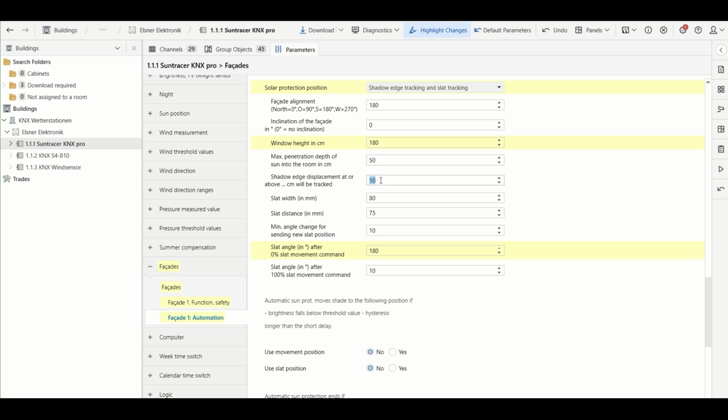The next parameter says that if the shadow edge displacement is happening up to 10 centimeters, then the position will be adjusted. Here, it's very important not to go with a very small value because this will lead to a lot of hectic. So we can recommend the default value of 10 as a good starting point.